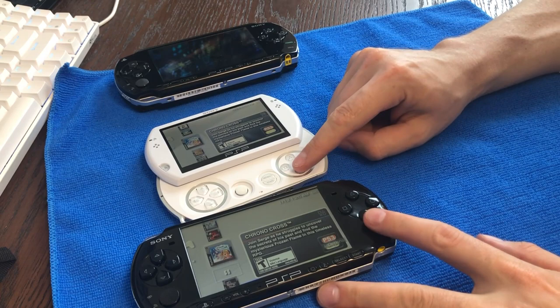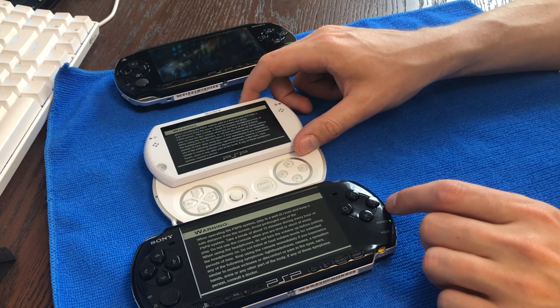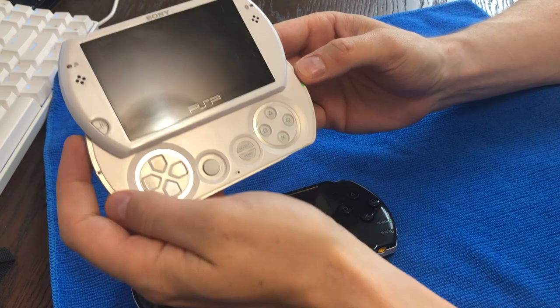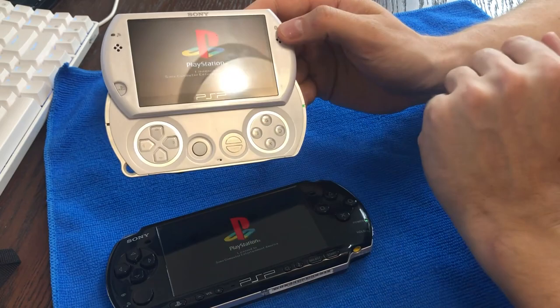I'll actually load them up right now and we'll see the difference in load time. It's going to be more or less exactly the same, so it's not really a big deal. One thing that I do recommend doing with the PSP Go, if you're going to be playing backup games, is that you can have them in different formats. One of them is an ISO format, so you can see it is loading quicker because this has a gigantic memory card. So it is loading quicker.